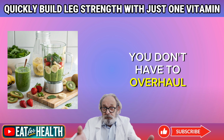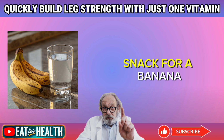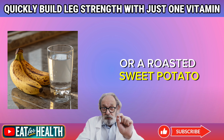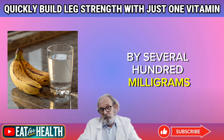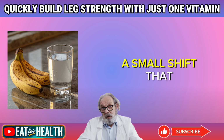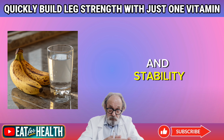You don't have to overhaul your whole diet overnight. Even swapping an afternoon snack for a banana or a roasted sweet potato can boost your potassium intake by several hundred milligrams. A small shift that may have a powerful impact on muscle strength and stability.